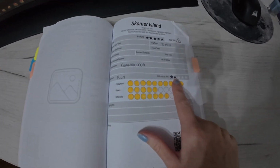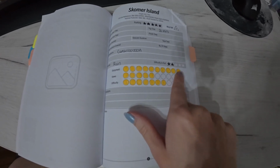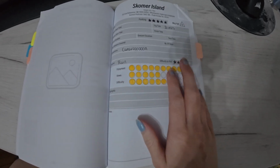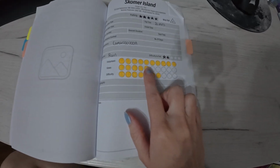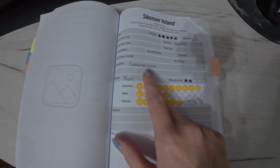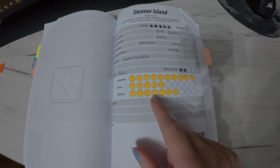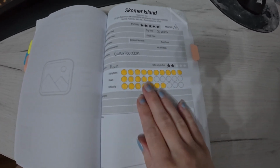Difficulty to find is not that difficult, just because it's right near the centre of the island by the main base, so if you go out a certain direction you'll see it. So it's right on top of some rocks, so it's pretty easy to spot. Views would have been better if it wasn't raining, sadly. Oh, and look at this, I had Cameroon with me, so I did have a companion for once. So this was a nice added bonus. And the difficulty, like I said, the difficulty's high just because you have to pay to get to this one.